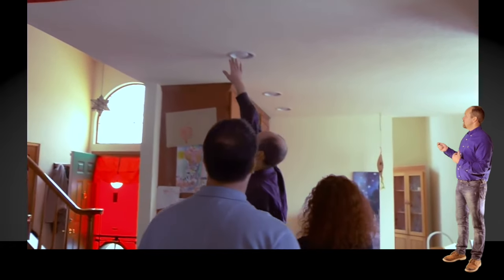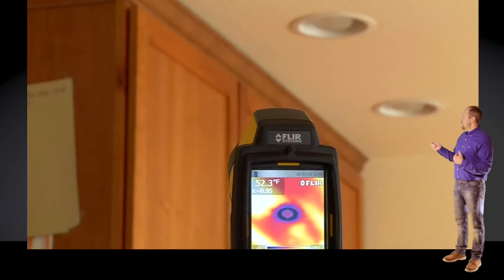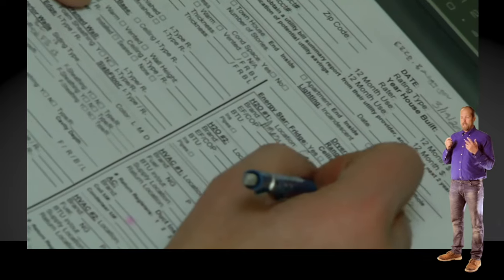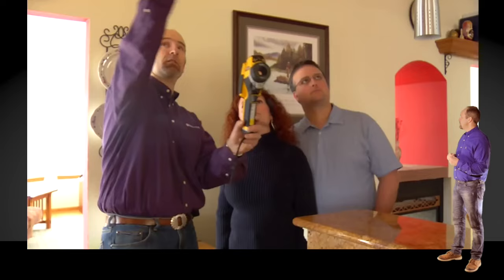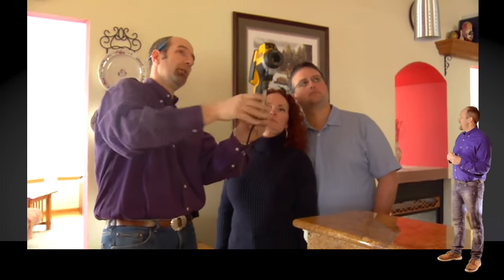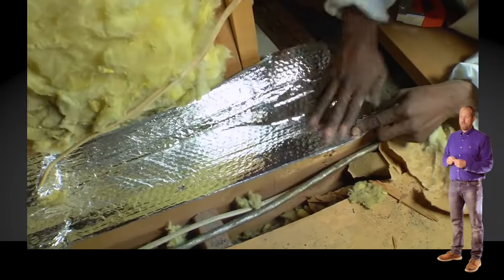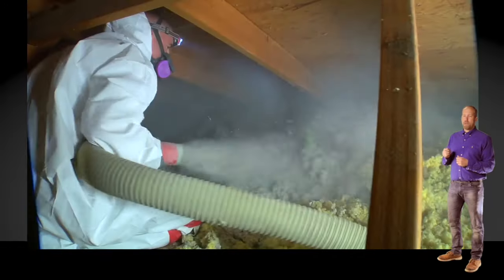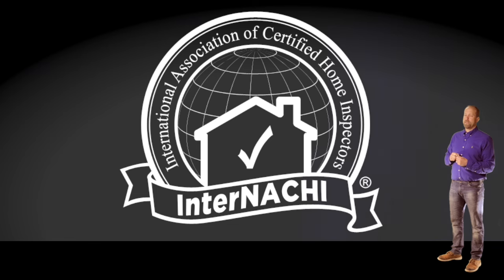And here, the darker the color, the worse it is. These black spots mean big air leakage. So, a certified home energy inspection can reveal the ways that energy escapes a home, which costs a homeowner money. The home energy inspection report will provide the homeowner a list of home energy improvements that are most energy efficient and cost effective.